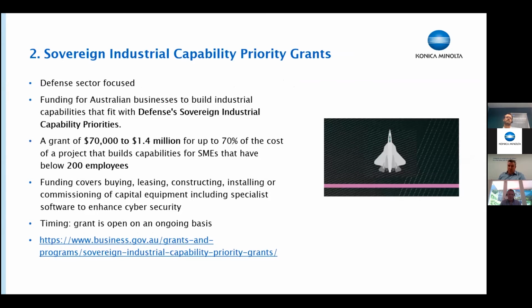So next slide. The next one I wanted to cover is specifically for companies in the defence sector, and this is a very generous grant. It's actually probably one of the most generous I've seen. It's targeting Australian businesses that will build industrial capabilities that fit within Defence's sovereign industrial capability priorities. I'll go into those defence priorities on the next slide, but it's a very generous grant, funding up to 70% of the project costs.